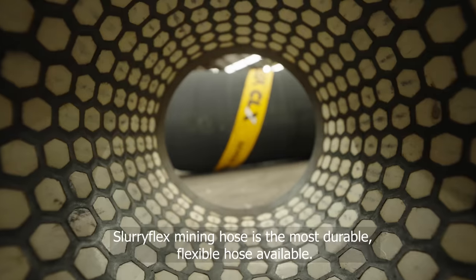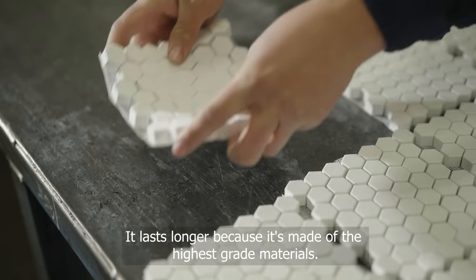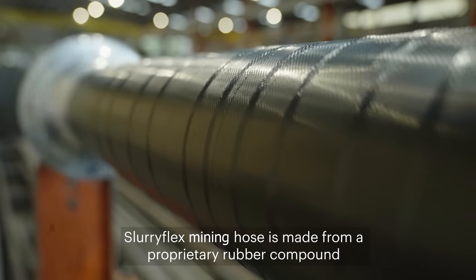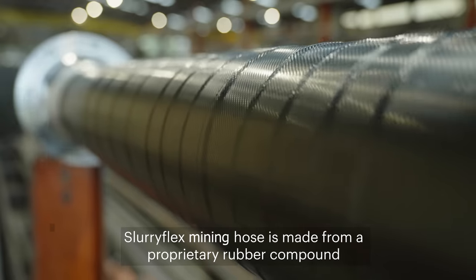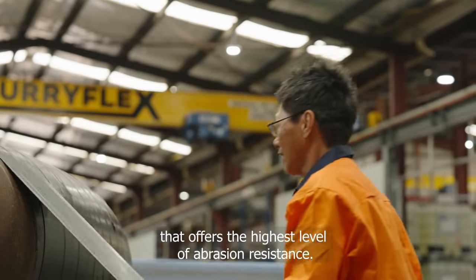Slurryflex mining hose is the most durable, flexible hose available. It lasts longer because it's made of the highest grade materials. Slurryflex mining hose is made from a proprietary rubber compound that offers the highest level of abrasion resistance.